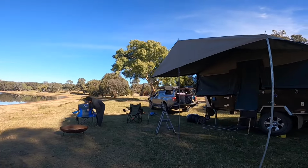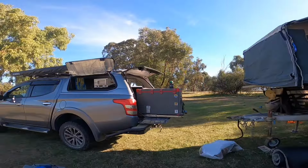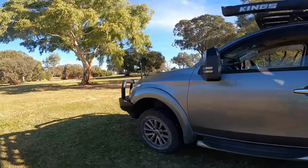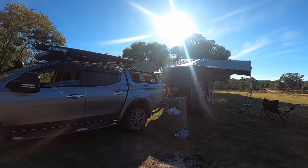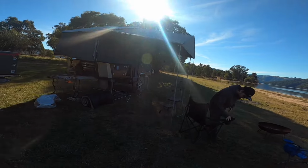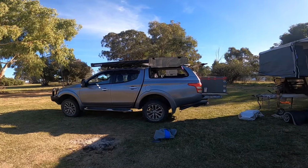A quick look around the car. I finally got the GVM upgrade done on the suspension, and man, what a difference it makes. It's riding a little bit harder, but I'll tell you what, it makes a huge difference towing the camper. It's fully loaded up: full fridge, full set of waters, the camper trailer, wood on board, plus both Charlie and I with our stuff. So it's fully set up, and it towed beautifully.